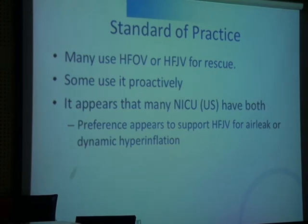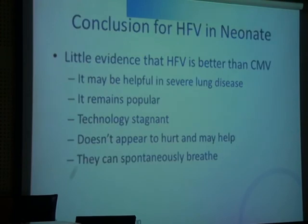And so, in conclusion, regarding high frequency in the neonate, there's little evidence that it's better than conventional.